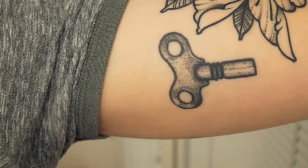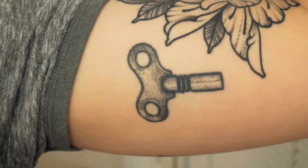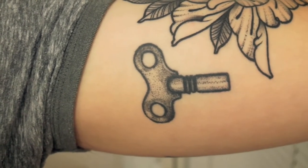So the first tattoo I ever got was the key on the inside of my arm. I got this from an artist called Martha Smith, who's a really, really cool artist. So the reason I got this is my favourite book is A Wind-Up Bird Chronicle by Haruki Murakami, and I wanted to get a key to represent the wind-up bird from the book.